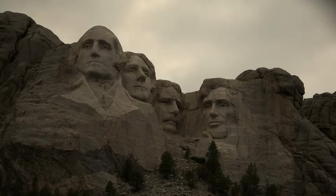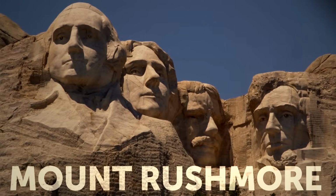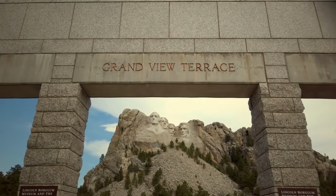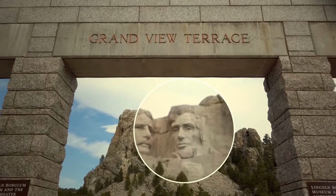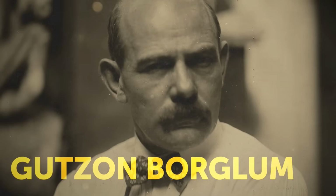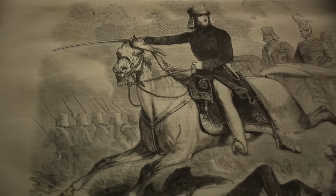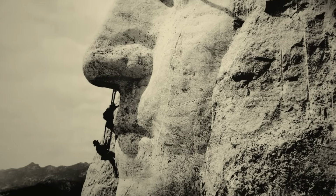Another famous architectural monument with a secret is Mount Rushmore in South Dakota. Everyone admires the images of the US presidents' faces carved into the rock, but few people know that there's a secret room hidden behind the head of Abraham Lincoln. The architect of Mount Rushmore wanted to carve slabs on the rock with the record of the main stages of the country's history. But his plan was too complicated to carry out.